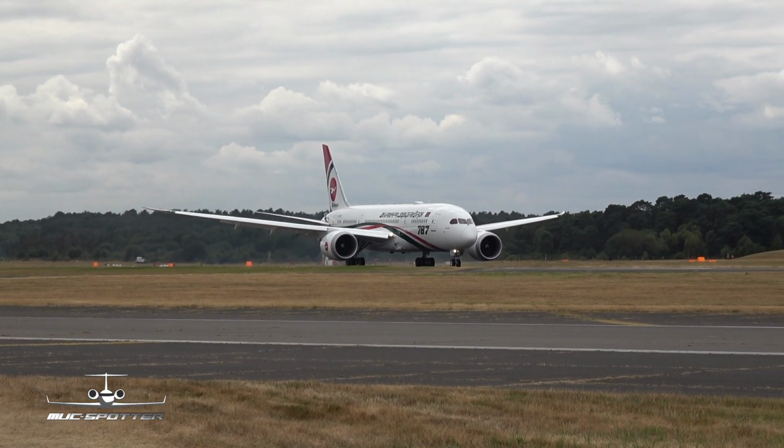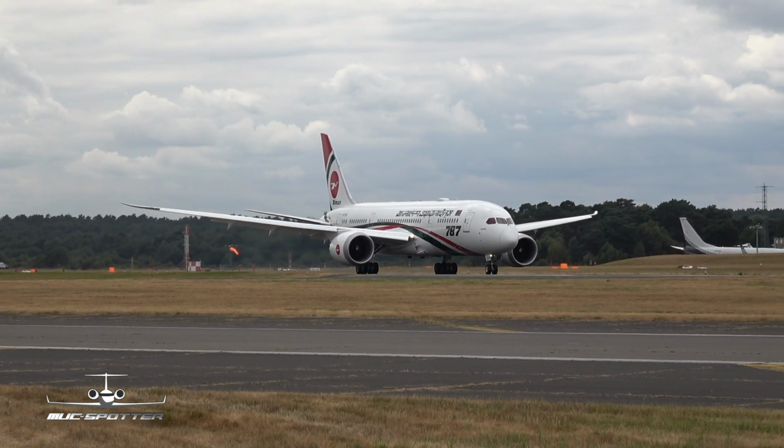Landing. Landing downwind as well. We've got a sparky wing.